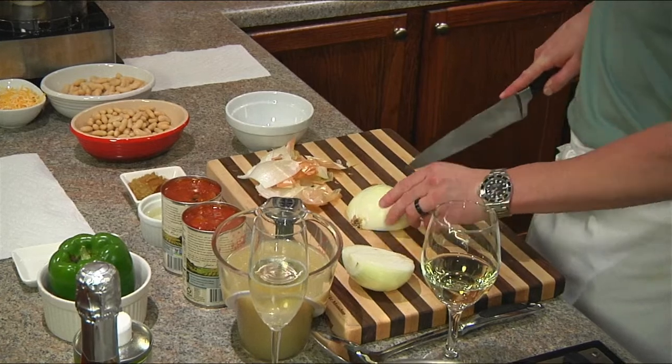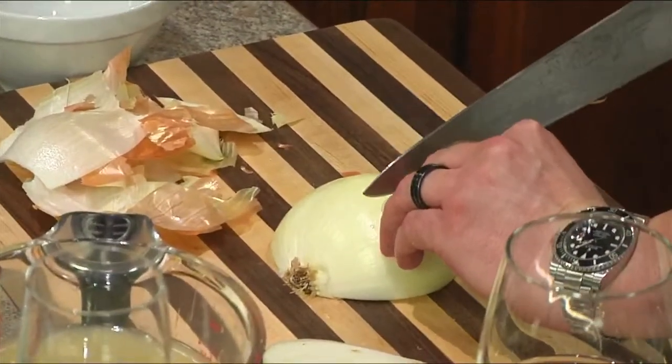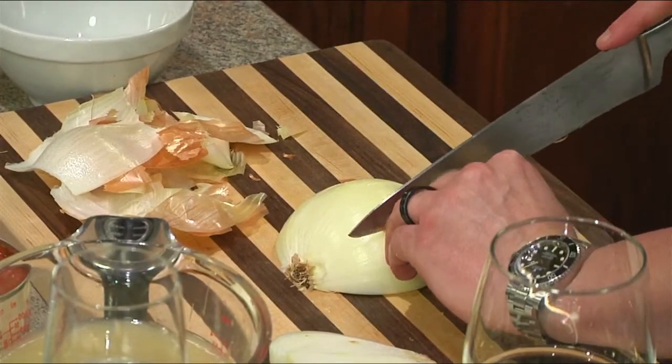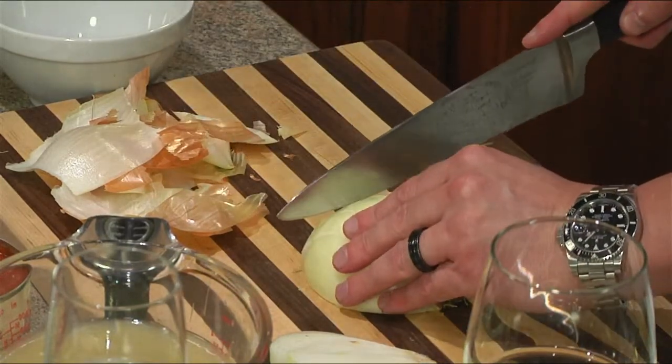Make sure your thumb's on top of the onion. That's the claw grip. Now we'll turn it sideways after you get through the last one. Turn it sideways, and now just make some nice thin slices, and you've got a perfect dice.